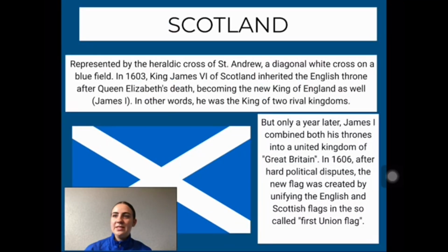This is Scotland's flag, and it is represented by the heraldic cross of St. Andrew. It is a diagonal white cross on a blue field. In 1603, King James VI of Scotland inherited the English throne after Queen Elizabeth's death, becoming the King of England as well as James I.